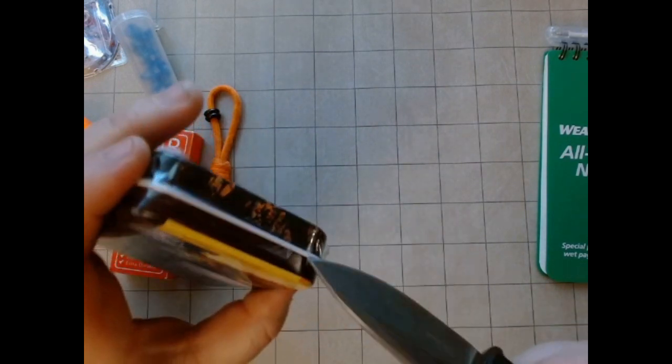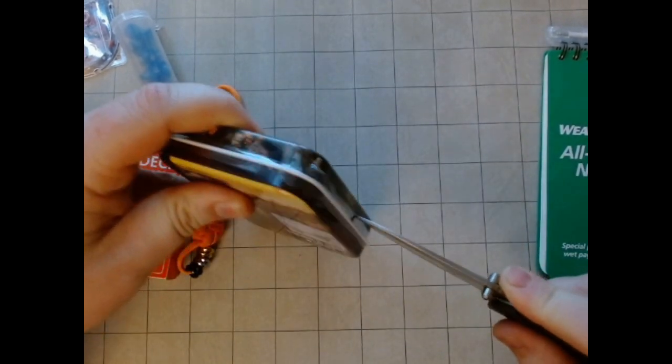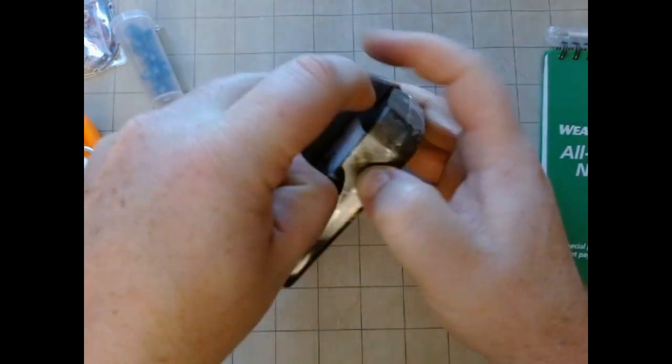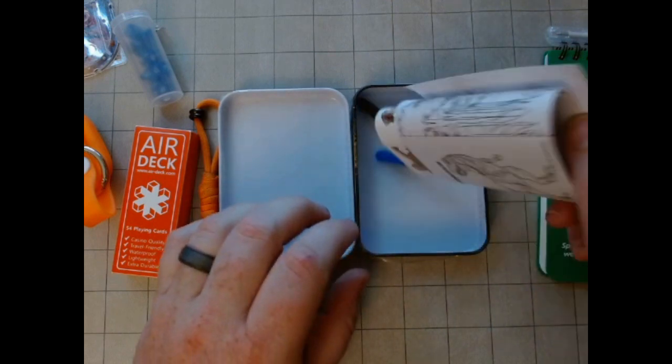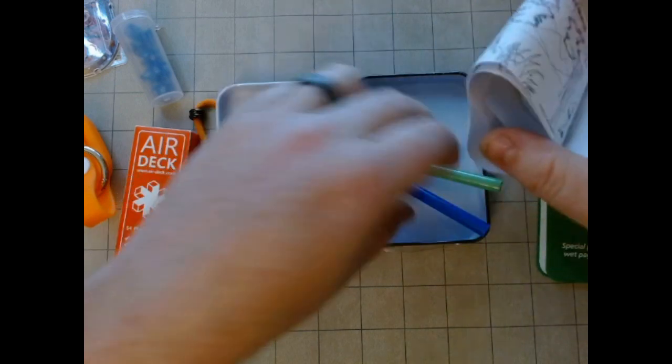Because I'm going to have this open anyways, I'm not going to hand it to him all sealed up. He'll never be able to play with it. Let's see here. Oh, this is sad. There we go. So, something like this. It's a little tin. It's got some markers, got some coloring, some stickers, a couple little things.